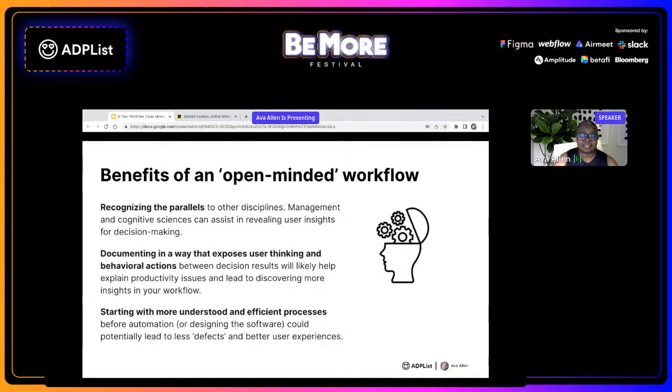And key for me, when you start with a clearer understanding of your process and you do the work to make it more efficient before you design or automate, because if you think back to that view from before, software is just a form of automating a process that a person wants to do. So if you clean that up prior to adding the software, you can potentially have fewer issues and fewer defects, which always lead to better experiences.